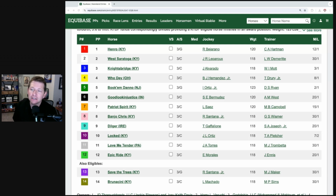The number 9 is Dilger. This horse last time out was 3rd to Henro. Has been okay. Hit the board in an allowance at Saratoga. Hit the board in the Lexington earlier in the year. Just 1 win, though, in 8 starts. Really tough. This is one I can't support. If you're kind of between the 8 and the 9 of maybe who I want to use in 3rd or 4th in a trifecta or a superfecta, I would actually choose the 8. I think the 9 is just in a little too tough here.